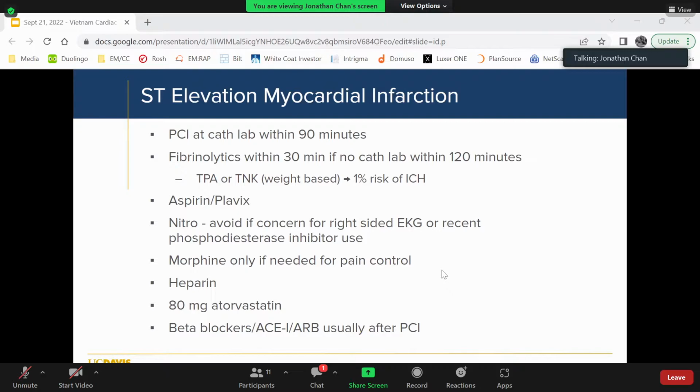And then you want to heparinize the patient either with Lovenox or with unfractionated heparin. And I think this is what we were talking about earlier, right? The atorvastatin. I would definitely give 80 milligrams of atorvastatin right away for patients who have a STEMI. But again, I need to look a little more into the NSTEMI part to see what the practice is there. And usually things like beta blockers or ACE inhibitors or ARBs are given after a PCI, so it's not something that we do in emergency medicine that much.